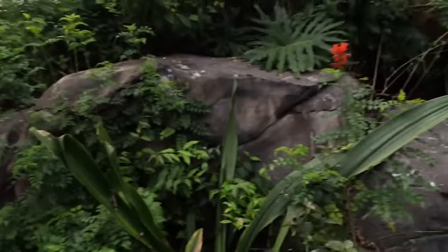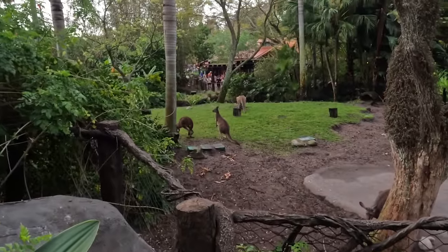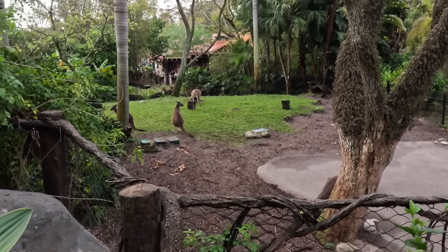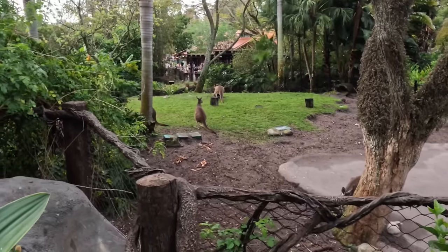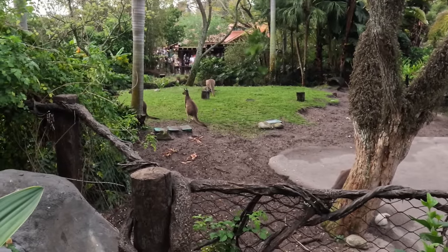Getting to the safaris early in the morning is a must if you want to see the animals as active as possible. And I just came up on the kangaroo, so I'm gonna turn the camera on so you can see them. As you can see, they're having their breakfast. The Animal Kingdom caretakers go around as the park opens and place the meals out for all the animals, and this is when you'll see them the most active. Usually later in the day, as it starts to heat up, they'll go hide in the shade and rest.